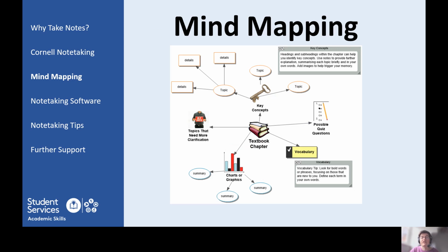This example here, which is taken from Inspiration software, shows a much more detailed mind map, where the person has used images to help remind them of key areas, and they've used more text when they've needed to write some more detailed ideas. And you can see there they've made connections between the different areas. That helps you build up a picture of what you need to know.